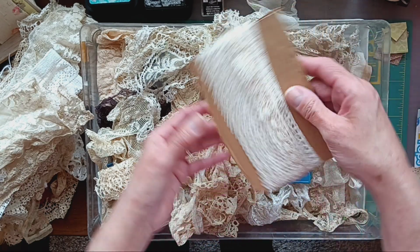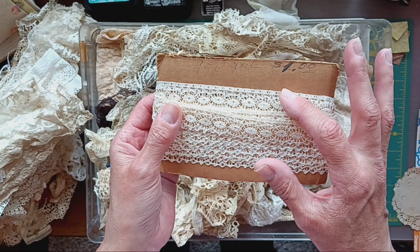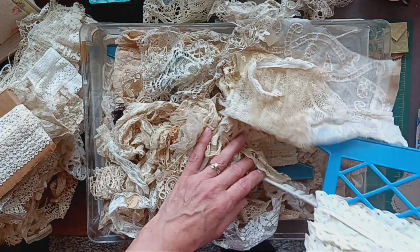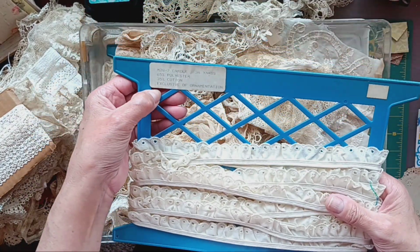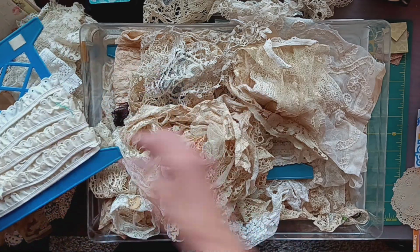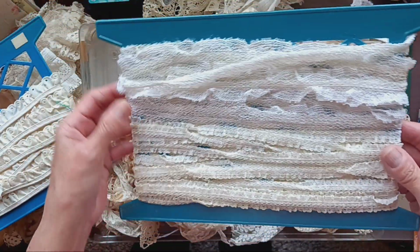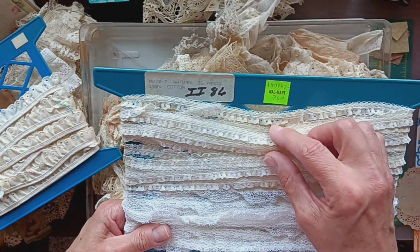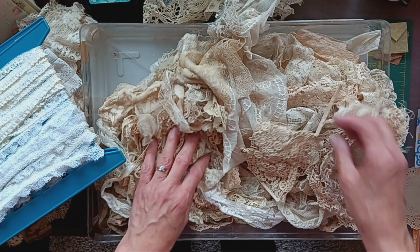Looks like there is some rolled up on cardboard. It's got some gold through it. 9 or 10 yards. And under here is, oh, this will be good to wrap. It looks like eyelet. There's another one of those spools down there. Looked so interesting.